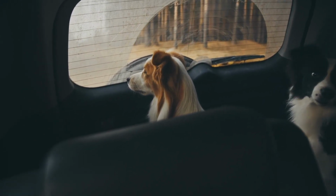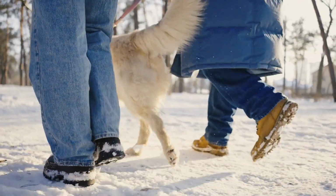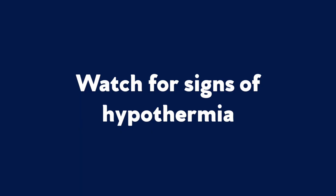But if you do have to do a quick errand, make sure that you got the heat on for them and don't stay out for more than at most 10 minutes. And if you're like me and you like to bring your dog everywhere and it's a really cold day and you know you're gonna be in the store for a while, just go ahead and make sure you leave them at home. They'll be happy to greet you when you get there, and then you could take them for a nice long walk afterwards. Watch for signs of hypothermia.